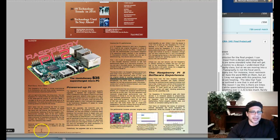Real quick, there's no vertical alignment here, because this should all align. This should align with something. Okay, this starts up here, but this starts down here. This starts up here, this starts down here. And conversely, this ends up here and this ends down here.